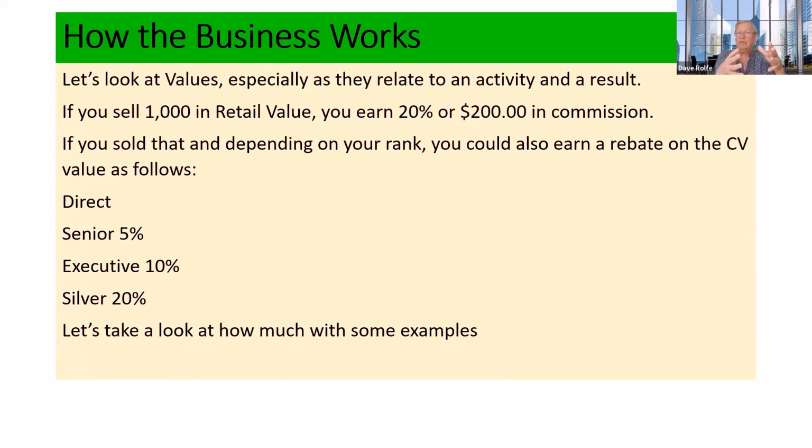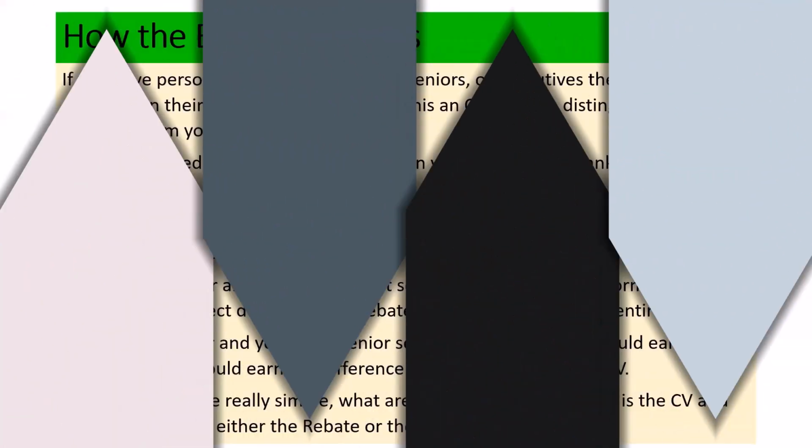Now, if you sold that, and depending on your rank, you could also earn a rebate on the CV as follows. As a direct, you'd earn a 5% rebate. As executive, you'd earn 10%. As a silver, 20%. So that's how the retail side of that works, the 20% and then the rebates. And of course, if you did any of the incentives that were discussed, you'd also earn those.